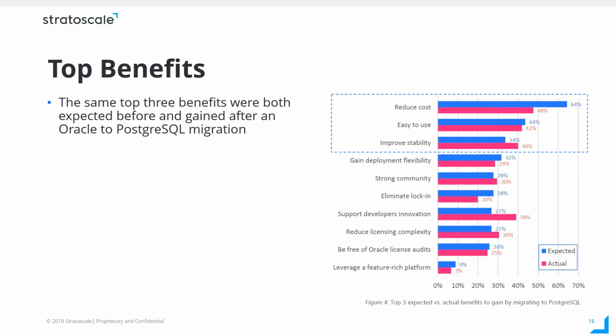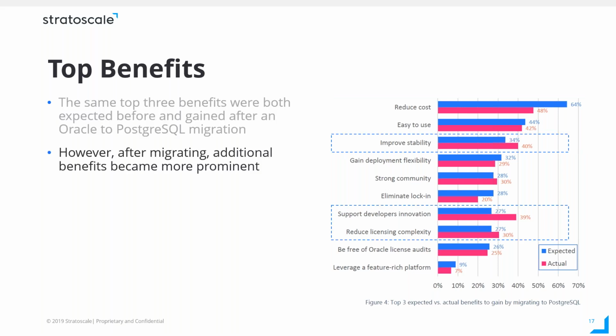And what about benefits? So looking at benefits before a migration and after a migration, really the same three benefits were rated as the top three before and after, but there was a difference in the extent to which they were rated like that. So after companies did complete their migrations, additional benefits did come to light. We see an improvement in stability, a support for developer innovation using Postgres, and of course there's a reduction in the complexity of managing the different licenses with Postgres using open source licenses.